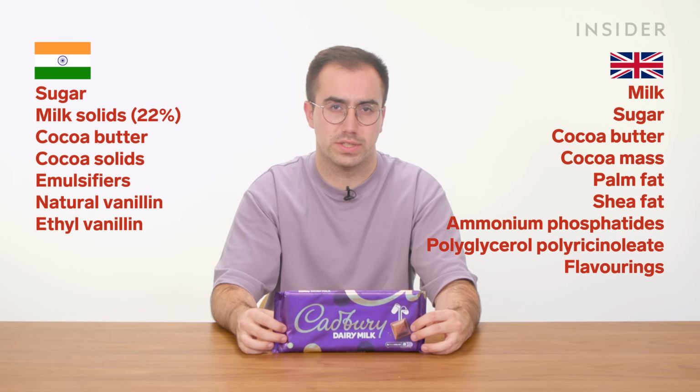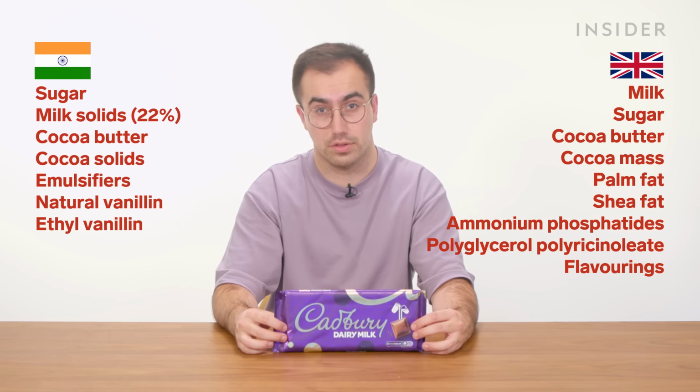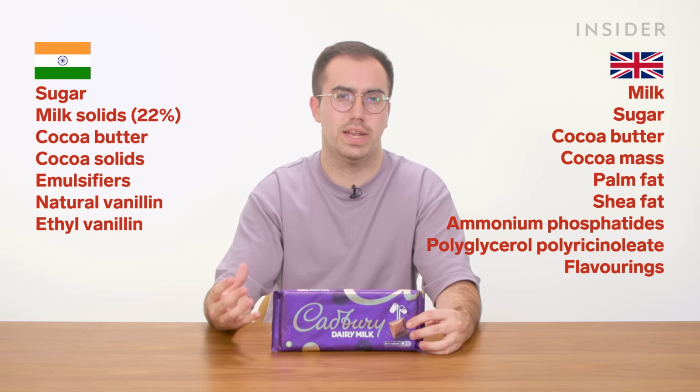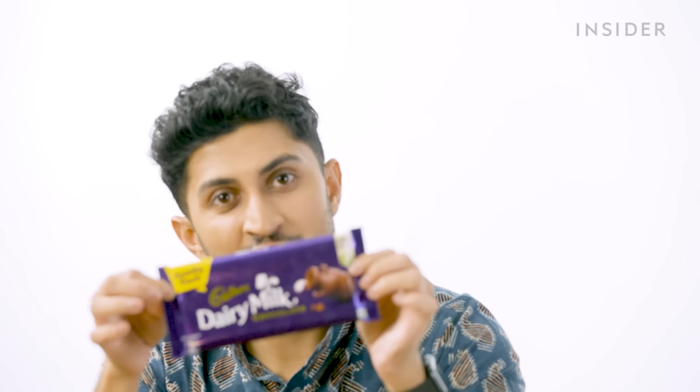India goes into a little bit more detail on the flavorings used in the chocolate, listing natural vanillin as well as artificial ethyl vanillin. As the name suggests, this is the main component of vanilla bean extract. Some kind of vanillin is likely present in the UK chocolate, it's just contained within the flavorings on the list. But how much chocolate are you actually getting in your chocolate?